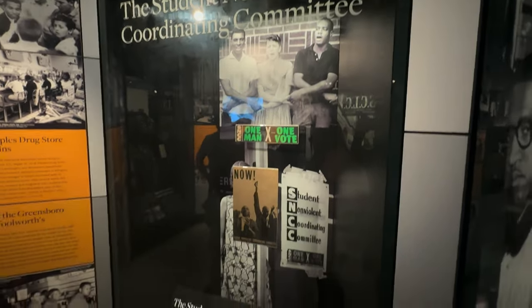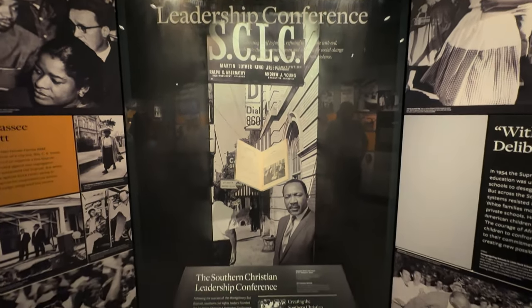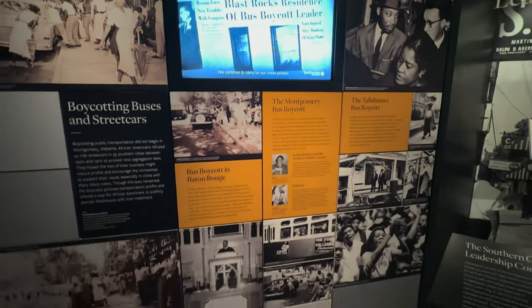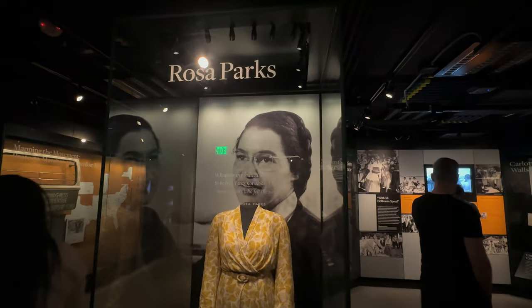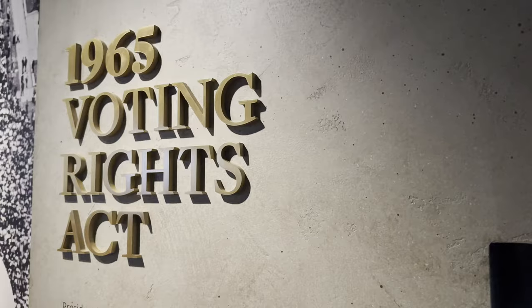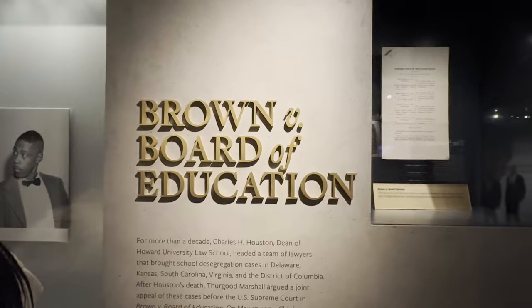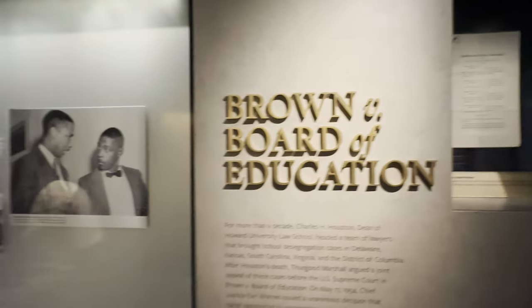The museum also did an excellent job highlighting the various nonviolent movements that were prevalent during this time, including a dress worn by none other than Rosa Parks. The museum highlighted the 1965 Voting Rights Act, along with a display on Supreme Court Justice Thurgood Marshall, the first African American Supreme Court Justice, and Brown versus Board of Education.